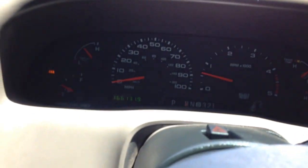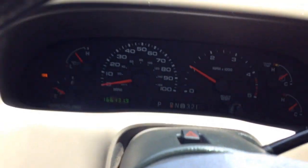There's 4 high. And 4 high in reverse. There we go. Everything looks fine. Neutral. Back to 2-wheel drive. Now let's check on these parking sensors real quick here.